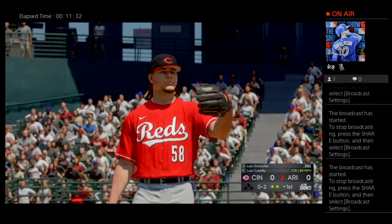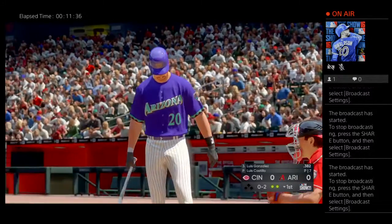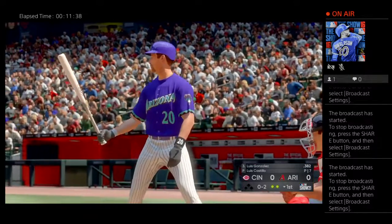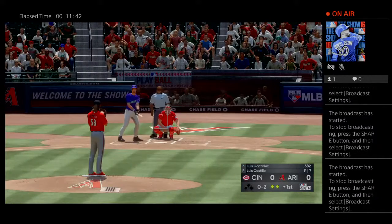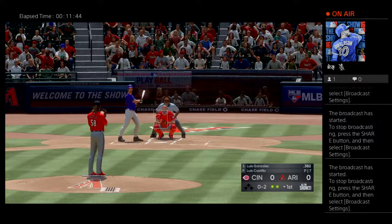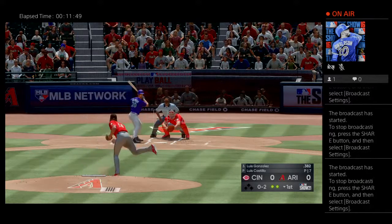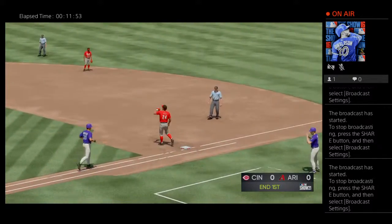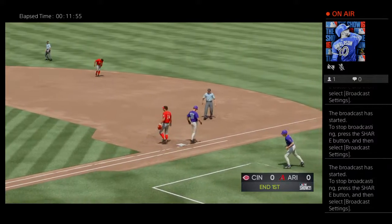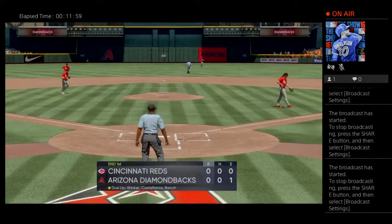A great job of changing speeds there. It's 0-2. Might have to change your game plan in the box right here. If he's going to pound away, might have to work the opposite field. Hard hit at third. Right to him. Throw over to Perez will be in plenty of time, and the inning is over. An inning in the books. No score here on the show.